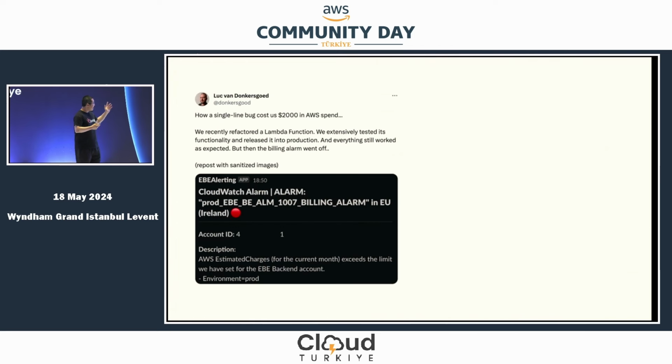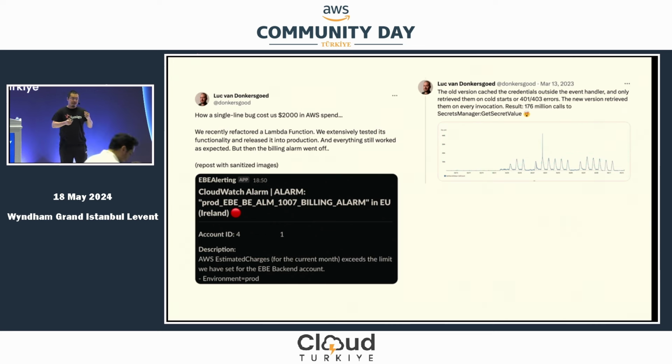Take, for example, the guys from PostNL. They ran into a problem where they had a bug in their code whereby instead of caching the response from Secrets Manager, they were making a call on every single invocation. Suddenly the cost for Secrets Manager spiked over the course of a couple of days, and they got the alarm telling them, hey, there's a problem. Imagine if they didn't have the alarm, then they would learn about this problem much, much later.